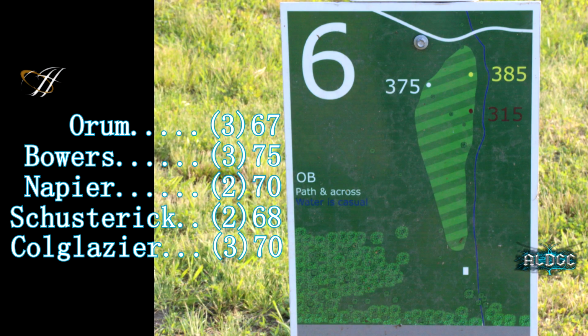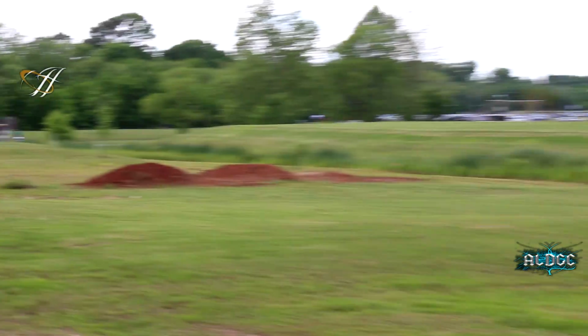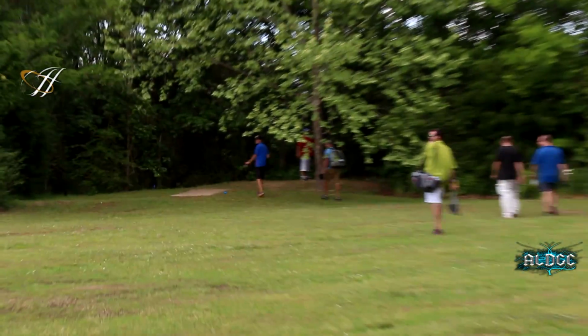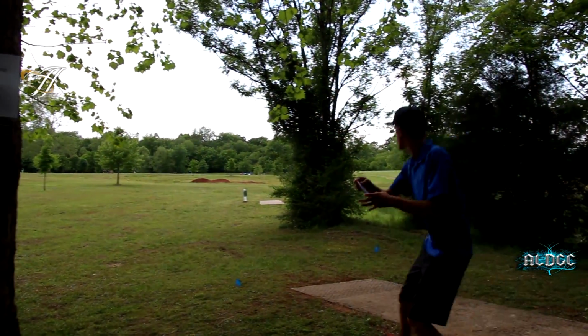Moving on to hole 6. It is a large Anheuser shot. It says 385 there, but that's the wrong sign. For hole 6, this is the farther basket. This is a 450-foot Anheuser shot. And you can see the tee back here in the woods, so you have to throw it out and put it over to the right with OB on the right side.